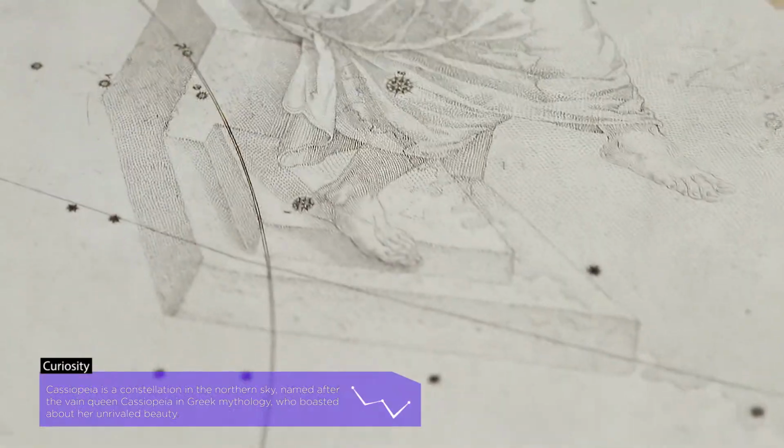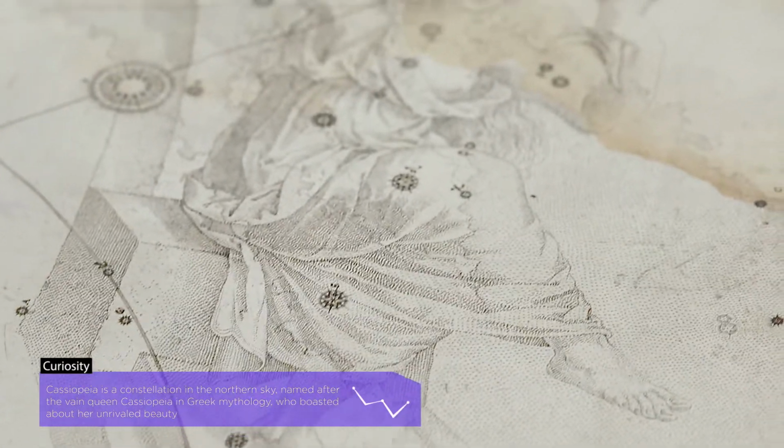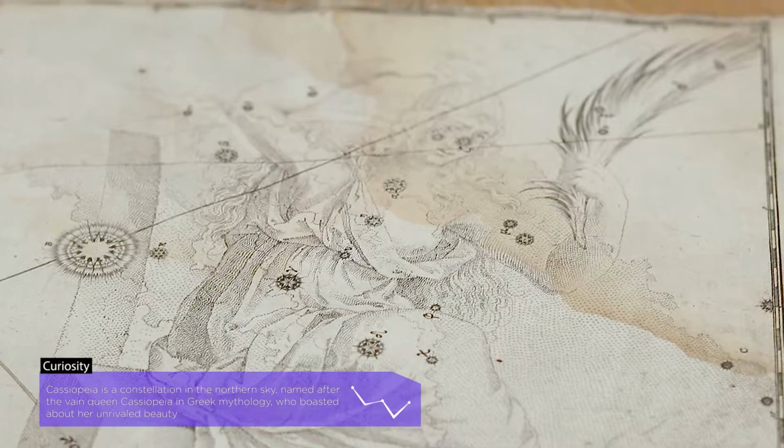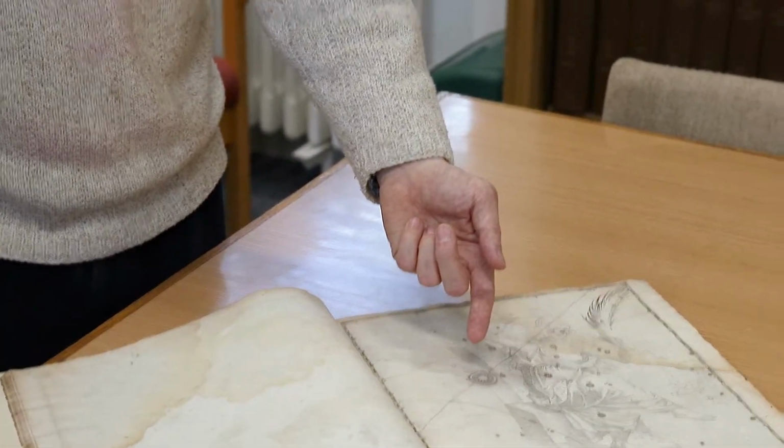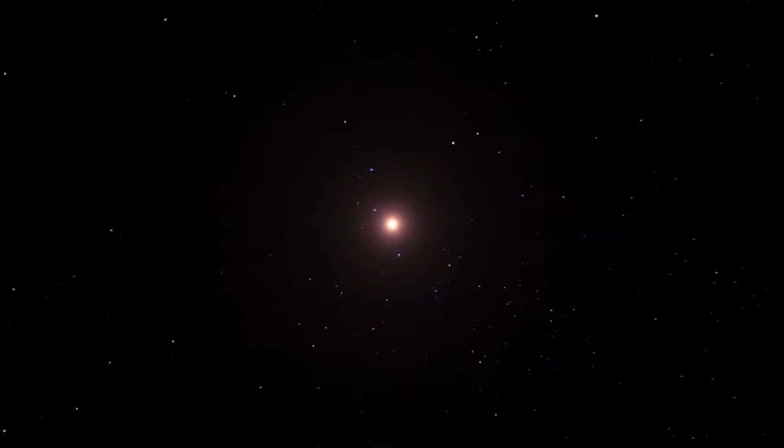This next plate is one of my real favourites. It's the constellation of Cassiopeia, the Queen. And if you know that constellation, you'll know that it has a sort of W pattern to its main stars. But what you won't be familiar with is this bright object here. Now this was a supernova that happened in 1572.